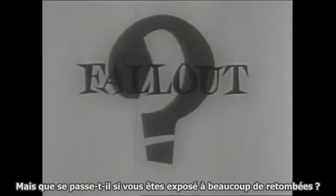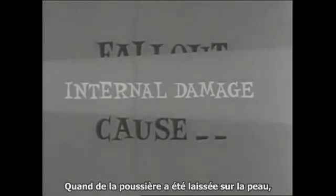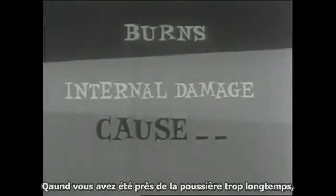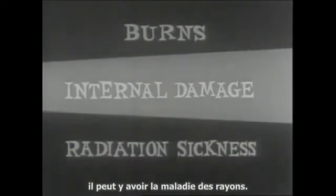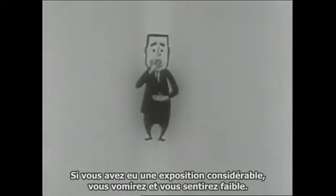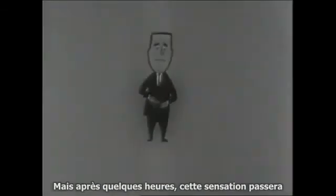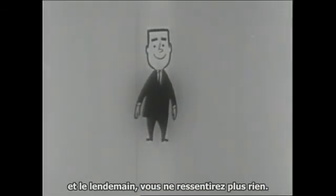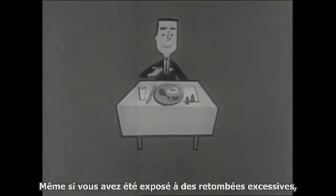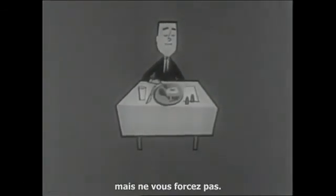But what happens if you do get exposed to a great deal of fallout? Food or water has been contaminated by the dust. Internal damage may occur. When dust has been left on skin, there will be skin burns. When you have been near dust too long, there may be radiation sickness. Exposure can even cause death. If you have had considerable exposure, you will vomit and grow weak. But after a few hours, this sensation will pass, and by the next day, you may have had the last of it. Even if you have been exposed to excessive fallout, you may eat and drink just as you normally would. But don't force yourself.